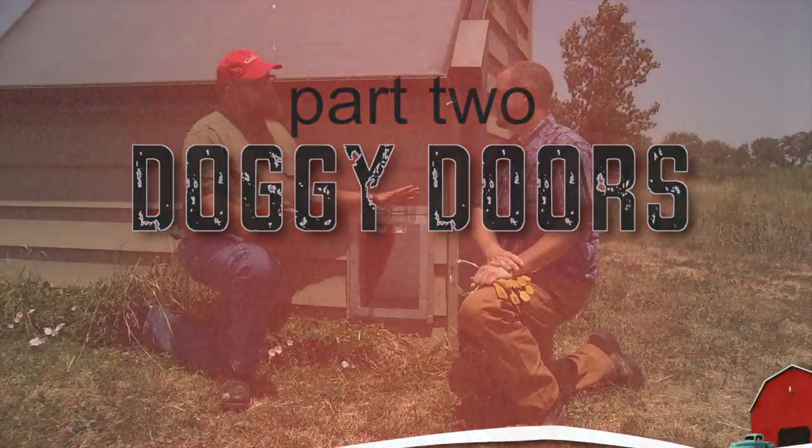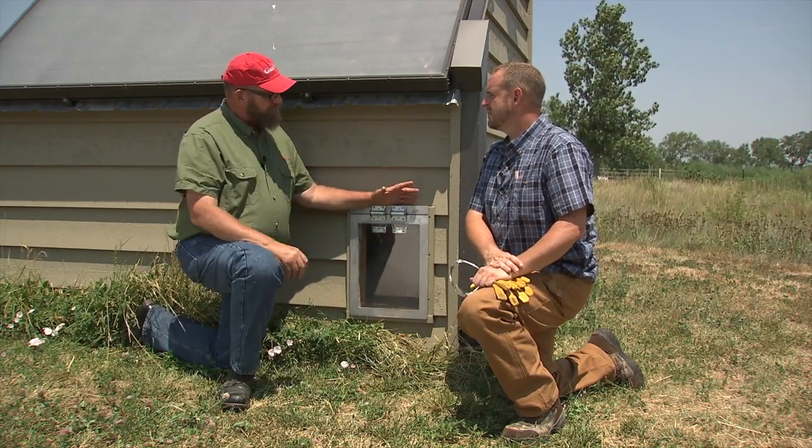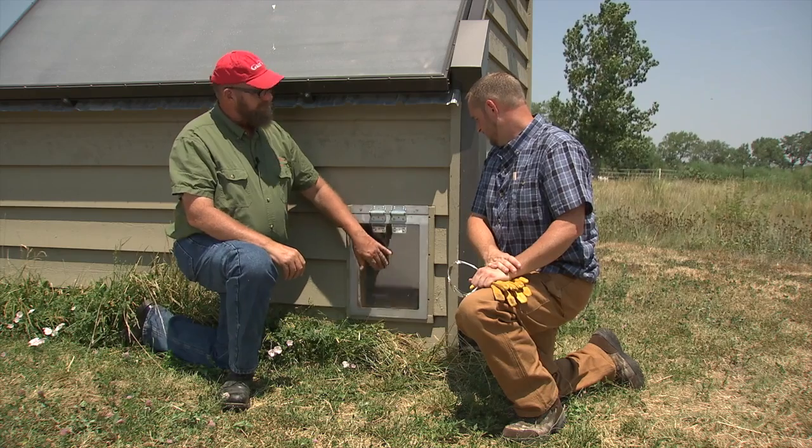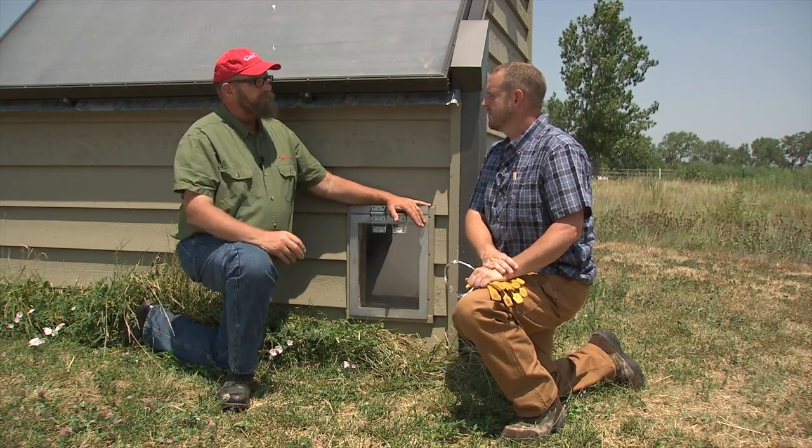Training a new puppy or dog can be a big job, but our experts are here to give you some tips on this tough task. You know, Scott, if you're fortunate enough to have a fully fenced yard or you live somewhere where you don't really need to worry about where your dog goes, you could install a dog door, something like this, and the dog can make its own choice as to whether it wants to come and go. So how hard is it to install one of these doors correctly?